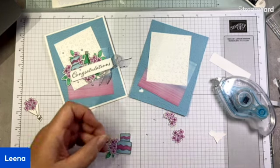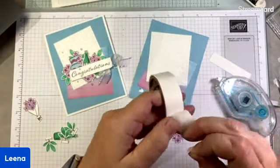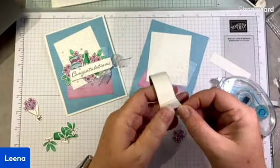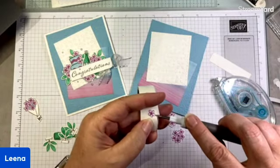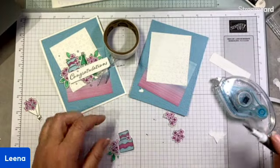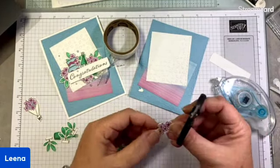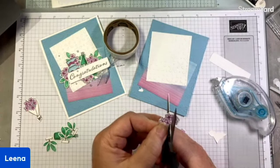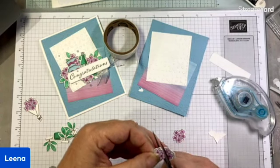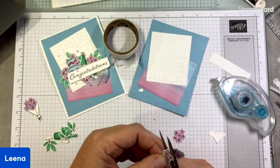There we go. So that little guy is going to go on just sort of at the corner of the cake, and I'm just going to use a glue dot to stick that one on. So press it into a glue dot, and then anytime I use little bitty bits of glue dots, I like to use my take your pick to pick it up. So much easier. And then we're going to grab a couple of these little guys here to kind of tuck behind the cake to be peeking out.